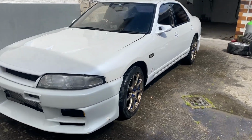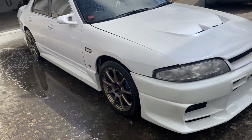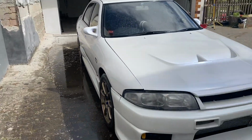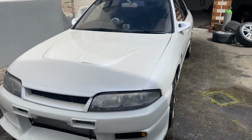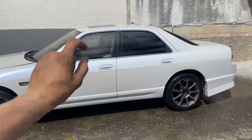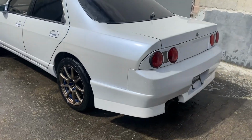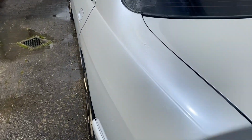All right, guys, so as you can see, she looks a lot better. It is all cleaned up. I'm gonna go ahead and get my towel and dry everything off so we don't get any dried up water spots, but it looks so much better. You can tell it actually looks clean now, nice and sparkly.